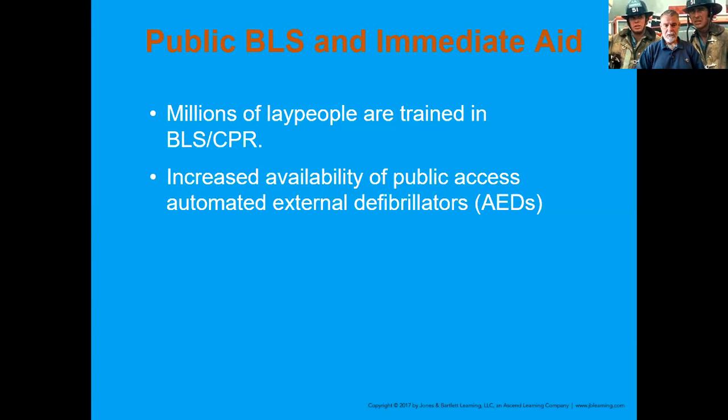AEDs are simple to use. You turn it on, follow prompts, hit the shock button if indicated. But again, that should be something you remember from your CPR class. But that's part of the public life-saving efforts and immediate aid, right? If they could deliver this life-saving care, they should do it, right? And there are ways to keep yourself safe, even if it's compression-only CPR, calling 911. Now we're getting into the chain of survival for American Heart, but those are all great things.